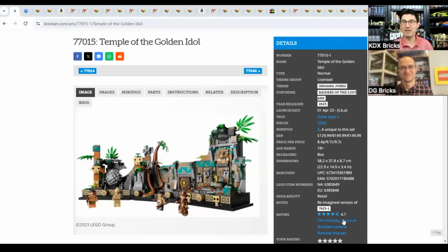1,545 pieces. It is a 4.7 on Brick Set, so a hugely popular set. It will have under a 2-year shelf life, which is really good. As you know, I like to bring props, and so here's mine that I built. And Evan, you always bring props in small head mode. And here's mine that I built in big head mode. There you go. Man, got to make the editor happy.